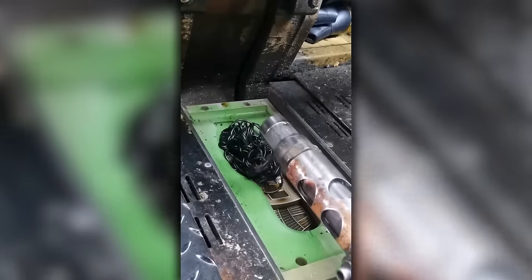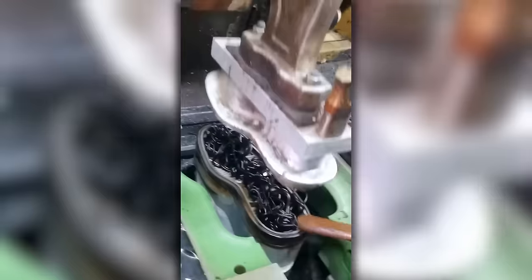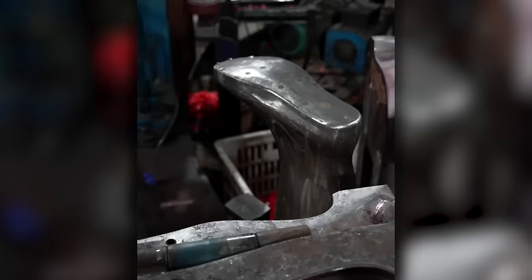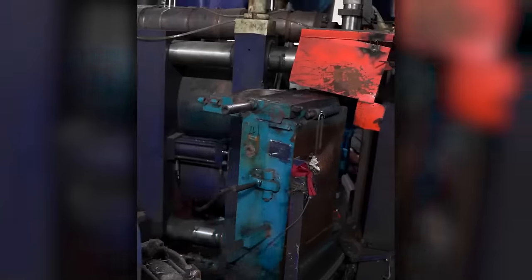There are many things we take for granted, including the skill, machinery, and craftsmanship that goes into making the soles of your shoes. This is the process of producing water safety shoes, a fascinating glimpse into a world we don't often consider.